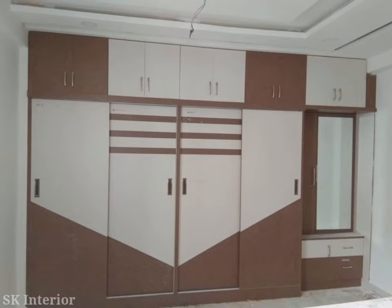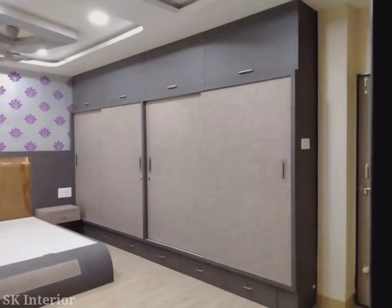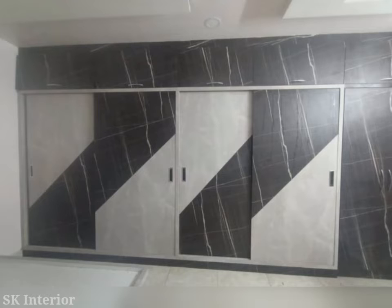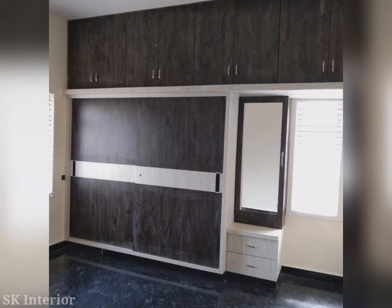Today in this video we are watching sliding wardrobe design ideas, because sliding wardrobes have become an ever-increasing feature, not just in the bedroom but across the rooms of the home. So what can these additions bring to your home? Apart from the traditional wardrobes and cupboards, without hinged doors, sliding wardrobes allow you to make more use of floor space within your home.